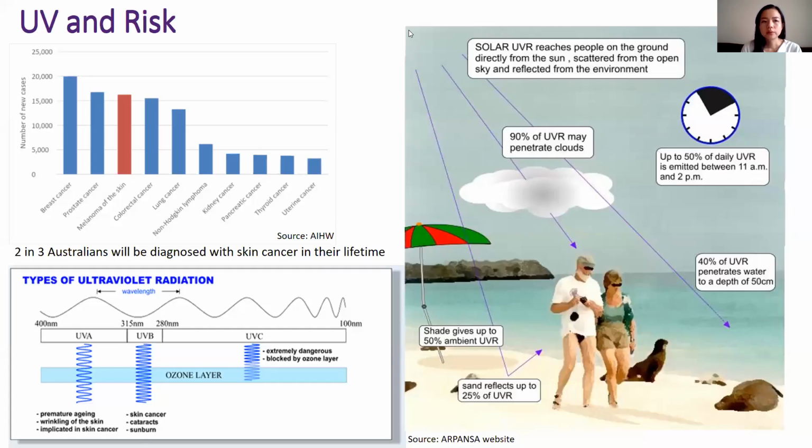So what is UV and what's the risk of UV? As we may all know, skin cancer is a big issue in Australia. The UV level in Australia is amongst the highest in the world. And we can see from the graph on the top left-hand side here that melanoma of the skin is number 3 in terms of the number of cases diagnosed each year in Australia, just below breast cancer and prostate cancer. The statistics also say that 2 in 3 Australians will be diagnosed with skin cancer in their lifetime. And that's not just melanoma of the skin, but also non-melanoma of the skin.